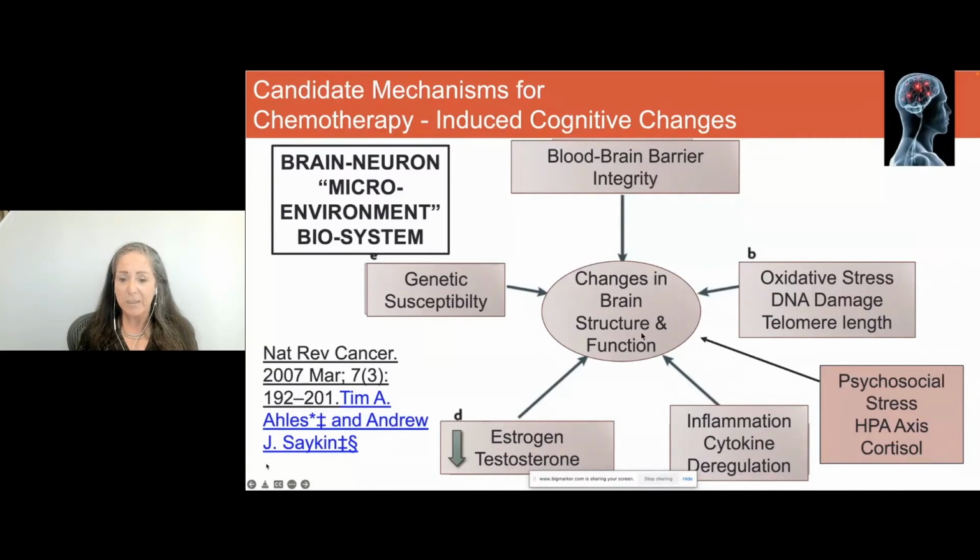So we get changes in brain structure and function from all of this. And so just think of the brain as its own microenvironment, its own biosystem in communication with the whole biosystem. So I'm going to show you how the blood-brain barrier loses integrity and is flooded with cytokines. We know that all of the inflammation produces increased oxidative stress and DNA damage, and damages the telomere length, which causes more cell death and more dysfunction. We talked about the psychosocial stresses. We talked about inflammation, and we talked about changes in the hormonal milieu of the brain and genetics. So now we're going to go into all that in detail.